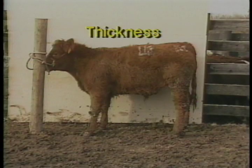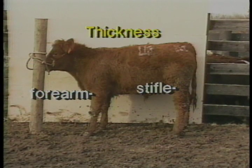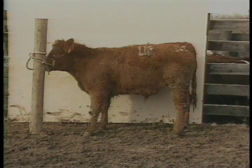You can assess thickness by observing the development of muscling in the rear quarter, forearm, and stifle. The loin and back may also be viewed, but variations in fleshing may make precise evaluation in these areas difficult.